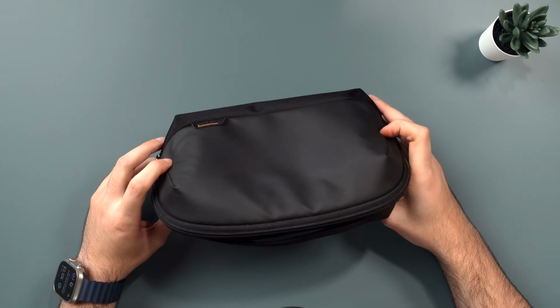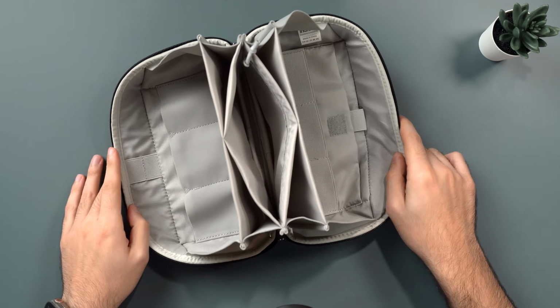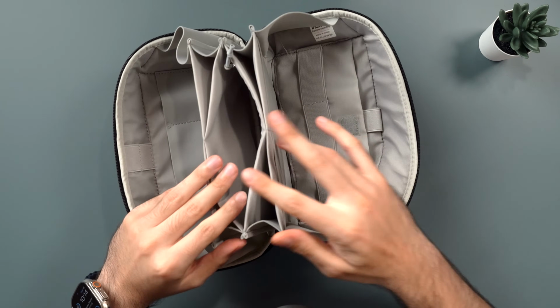Lastly, we have this tech pouch right here. This is made by Initech and it costs less than $30. It works really well and has an origami shape, so it's very compact but expands really nicely, and I fit everything I need in here.